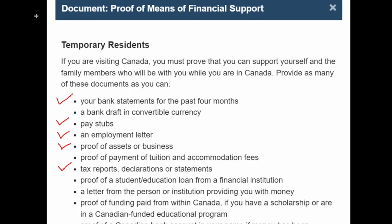All you need to do is submit whatever documents you currently have that can demonstrate that you are financially ready. In my case, I submitted my bank certificate and my bank statements. They actually required just 4 months, but I submitted at least 6 months. I don't see any issues with that. I was just trying to be on the safe side, I would say.